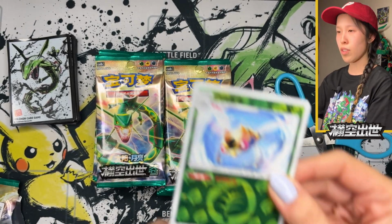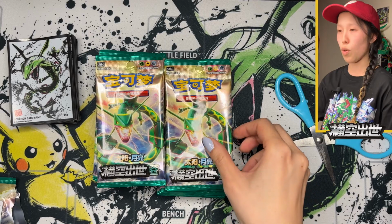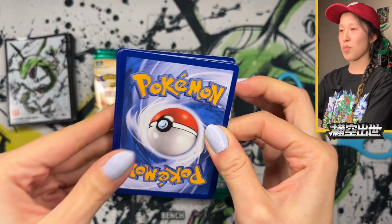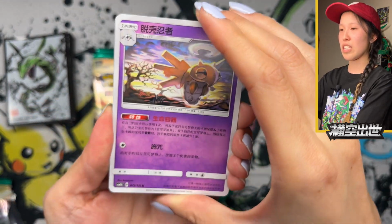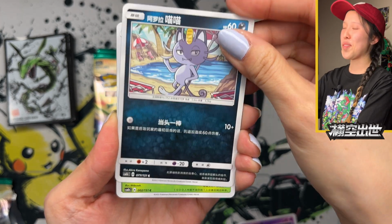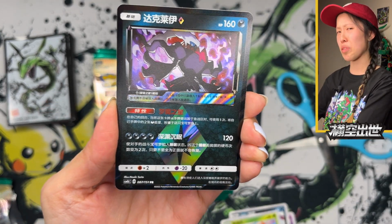So for the reverse holo, it's in a different slot to the holos, but I'm still going to do the front card trick. I don't need to use scissors because these are the same quality as Japanese packs, easy to open compared to Korean packs, for example. We have Kawaii, Shedinja, Alolan Meowth. This is how you know we're back in the Alolan era. I don't know how long it's going to take for them to catch up, but we'll see.